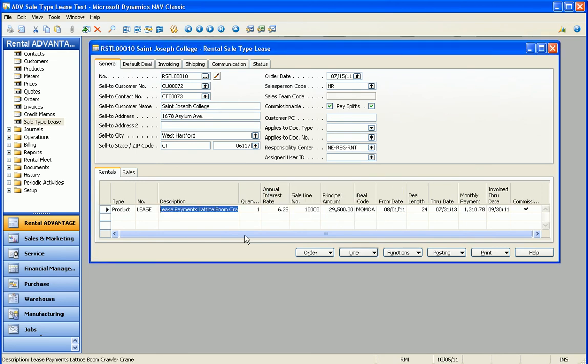This feature is important to you because it makes it easy for you to process sale-type leases for new and used equipment using proper accounting, and it gives you the flexibility to offer an additional service to your customers to help give you a leading edge over your competition.